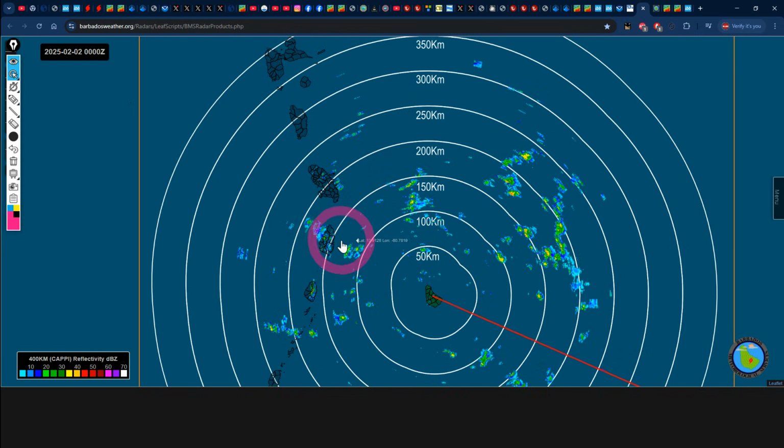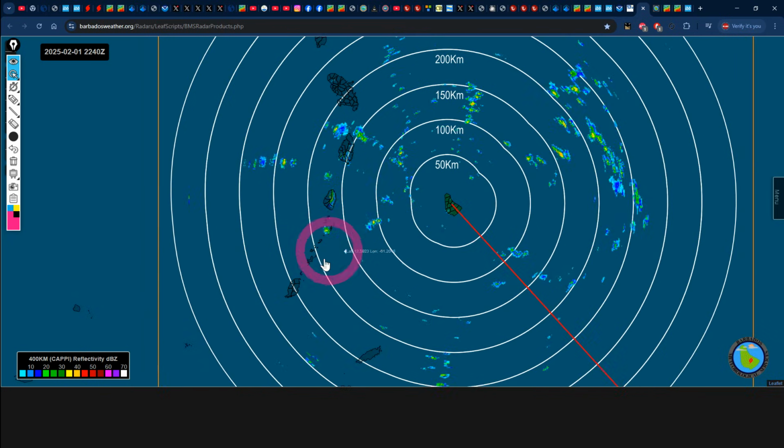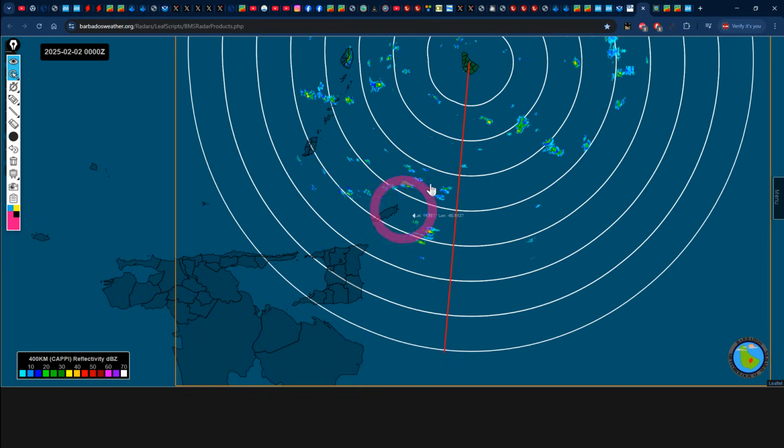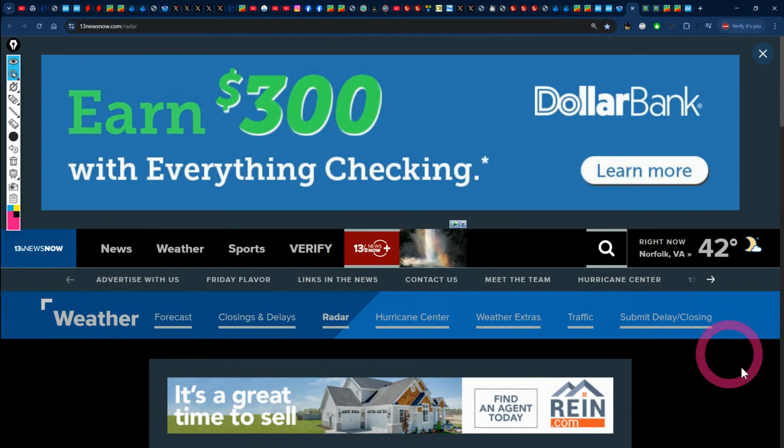St. Lucia is getting some rainfall right now, St. Vincent and the Grenadines as well. Some rainfall right here to the east of Tobago, definitely pushing westward to affect Trinidad as well.